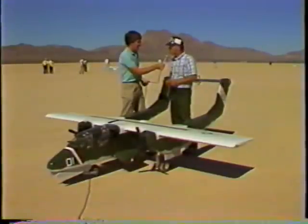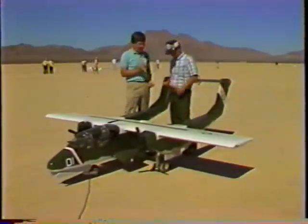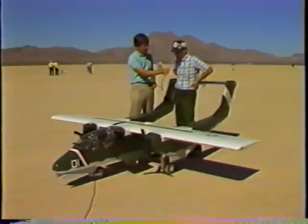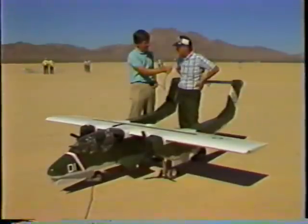Hey, my name is Nick Rivaldo. Okay, Nick. What aircraft is this? This is the OB-10 Bronco A. It's a reconnaissance aircraft made by North American Rockwell.